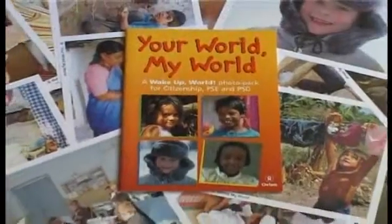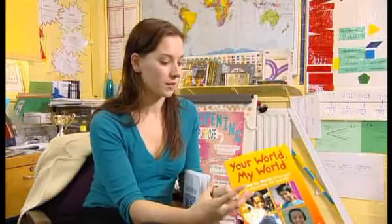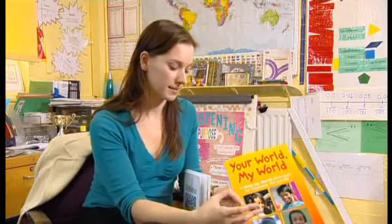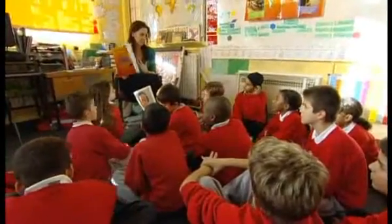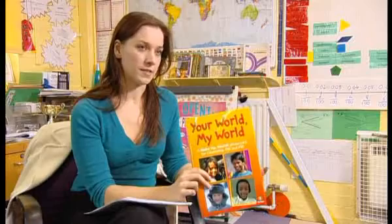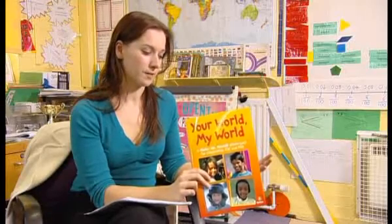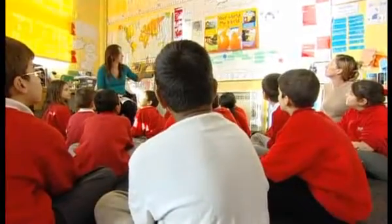The Your World, My World is very good, but I think this is probably aimed more at sort of years 2, 3 and 4. There's a lot of sort of simplified texts in here, and the lessons are really nice ideas for those sorts of children. In terms of PSHE, it allows you to think about the lives of 4 different children, gives you lots and lots of photographs, and it gives you lots of scenarios and lots of stories about them, and really interesting ideas about how to find out more about their lives.